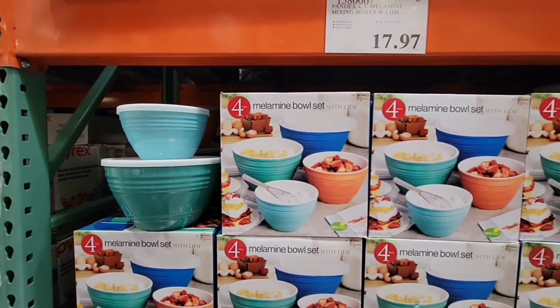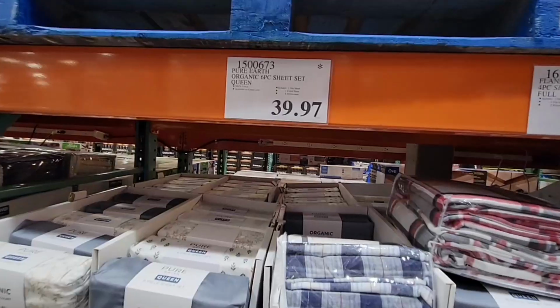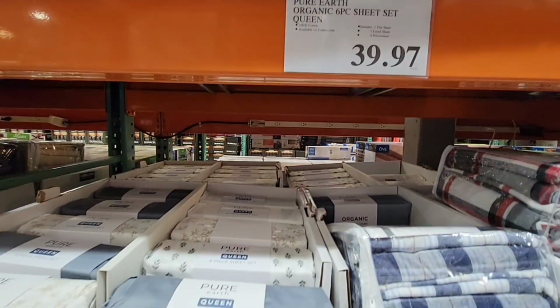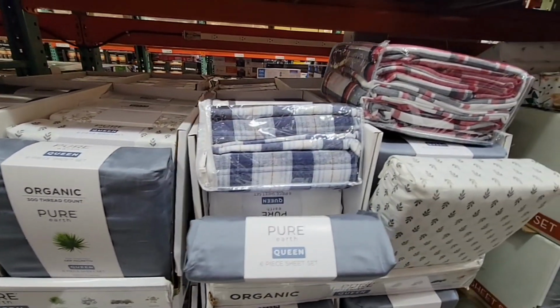It's that melamine. And so it comes with the bowls, four bowls and four lids to go with the bowls, which is perfect. And it works great for the holiday season. Now, $39.97. This is a queen. These organic 300 thread count sheets. These feel really soft. Now, here is another.